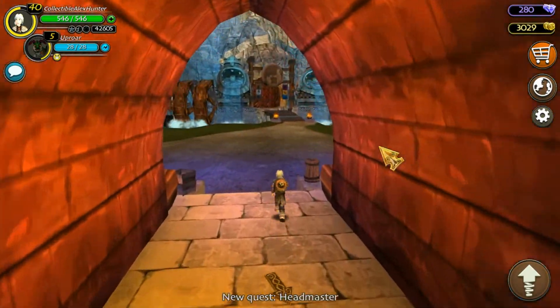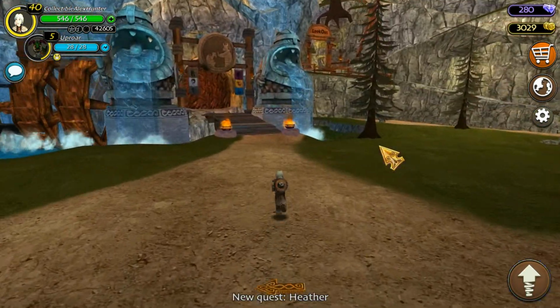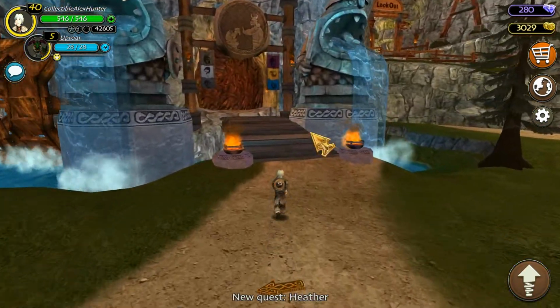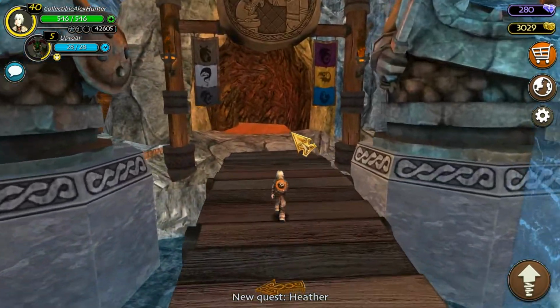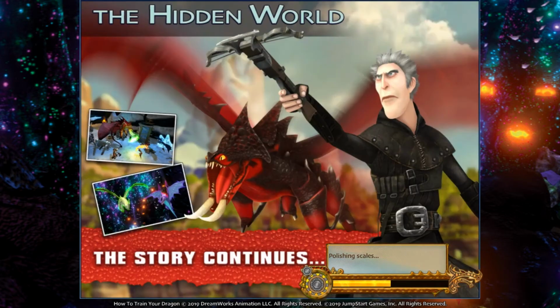New quest at the headmaster. No, I'm okay, thanks. We'll go back to Roughnut and Toughnut in a minute. I love that. Okay, let's go. Uproar, are you ready to grow up? I'm so excited. This is one of my favourite things. My favourite thing in this is training the dragons by doing quests and having that, like, bond with it. I don't know, I just really like it.